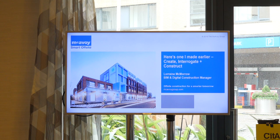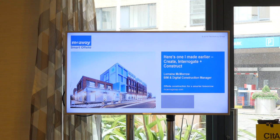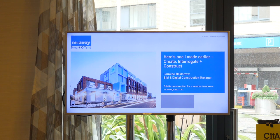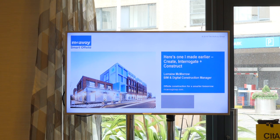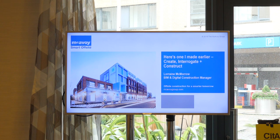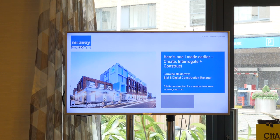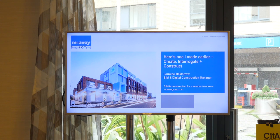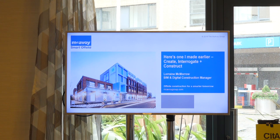We do work in conjunction with academic universities. We've worked with Ulster University and David and the team. We've worked with Queen's, and we work with the likes of Innovate UK and the MTC in the UK as well. So it allows me to kind of research and develop different processes and technologies and bring them back into the business.